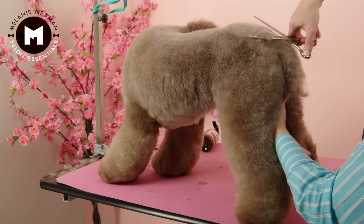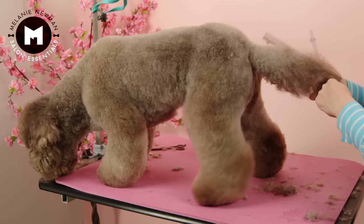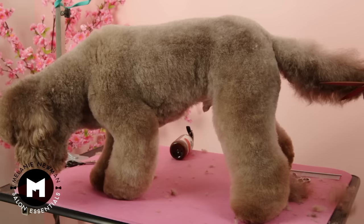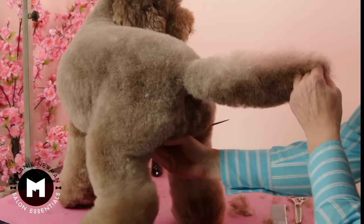Okay, so I'm just blending in his tail area into his body. Now his owners like a shorter tail, so I'm going to use my straights and probably scissor half of his tail off, the hair off, not his tail. Good boy, buddy. I'm going to part his tail in the middle and then scissor upwards. Good boy. Good boy.